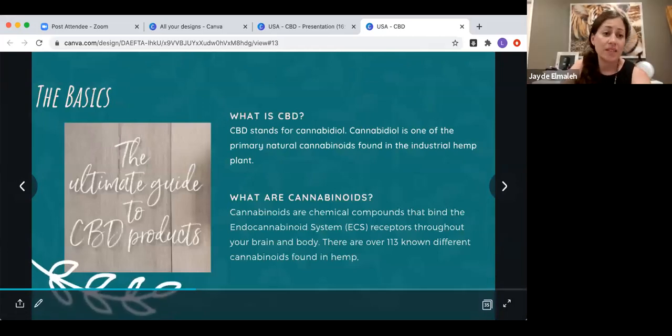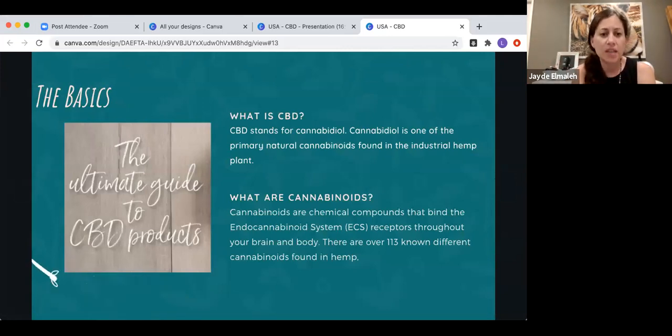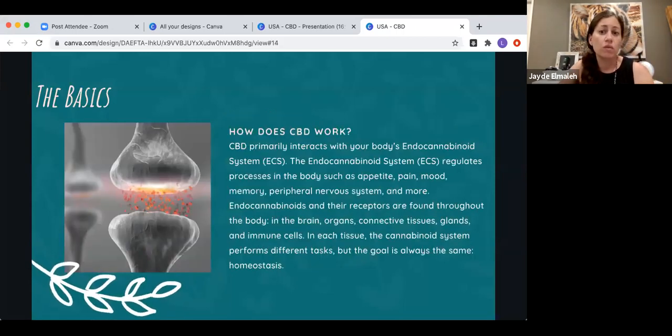Okay, so here are the basics of what is CBD. CBD stands for cannabidiol. Cannabidiol is one of the primary natural cannabinoids found in the industrial hemp plant. So what are cannabinoids? Cannabinoids are chemical compounds that bind the endocannabinoid system, known as the ECS, receptors throughout your brain and body. There are over 113 known different cannabinoids that are found in hemp.